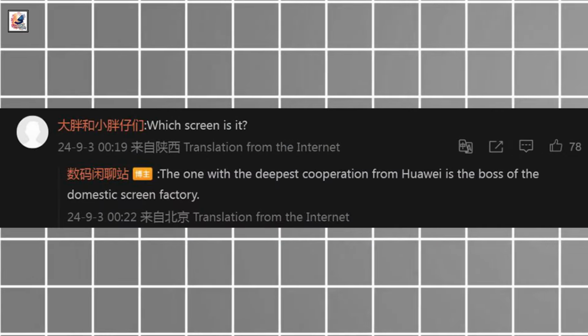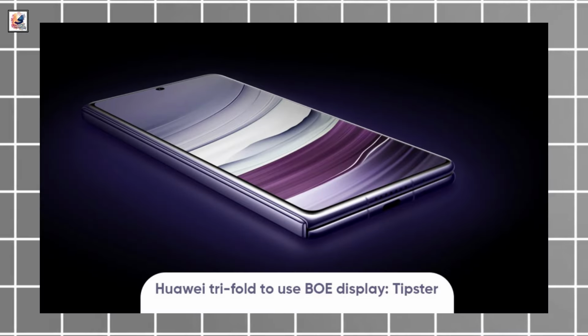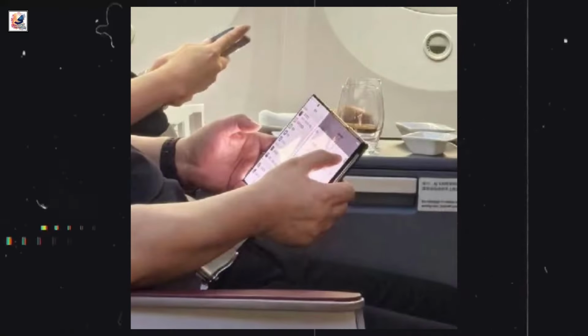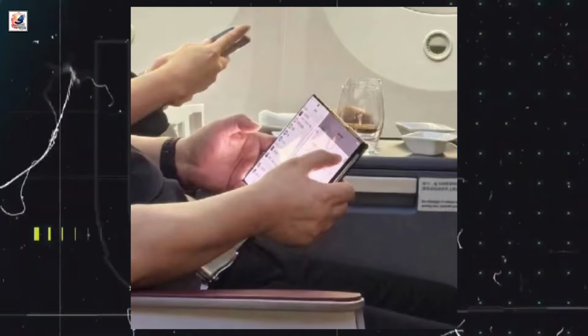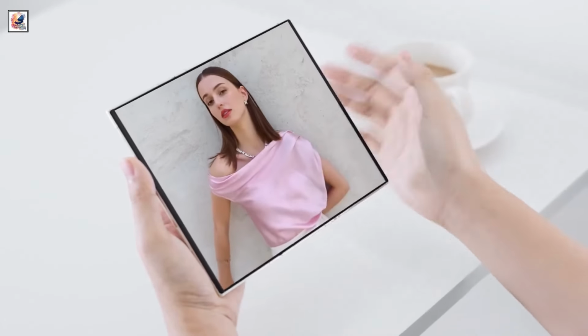A tipster has hinted towards BOE as the HUAWEI Mate XT display supplier. BOE display aims to reduce the overall power consumption and flickering issue. It brings wide viewing angles with narrow edges, making the screen lightweight and slim. It also enhances touch response and boosts the image quality to the next level.